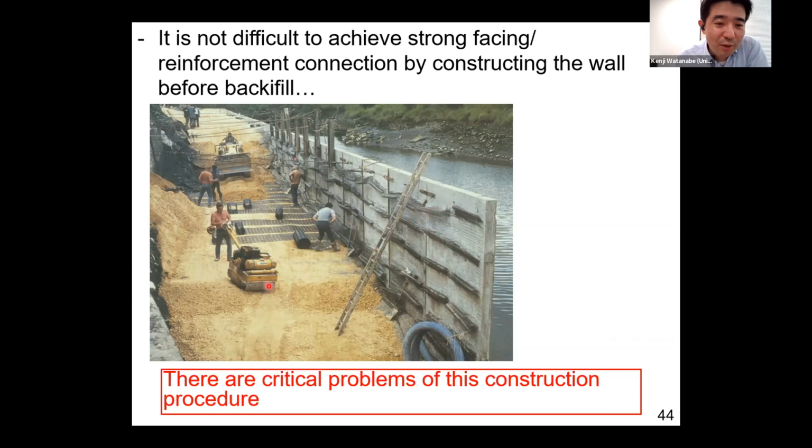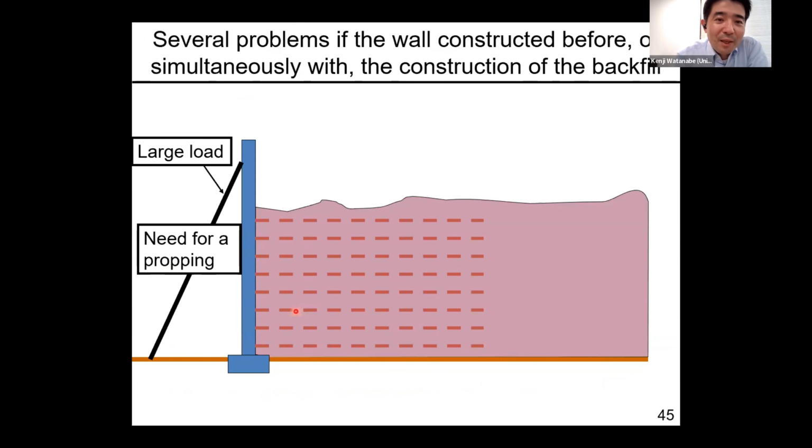And some workers are doing the earthwork and the compaction. If we look at this picture, we thought that it is not difficult to achieve the strong facing reinforcement connection. However, there are critical problems with this construction procedure. I would like to explain what the critical problems of this procedure are.